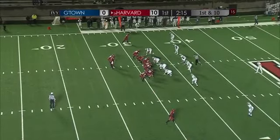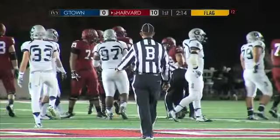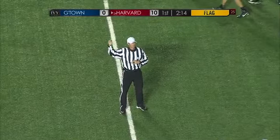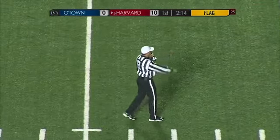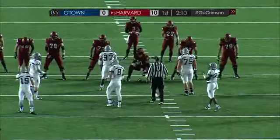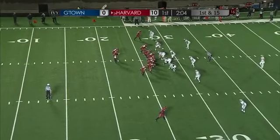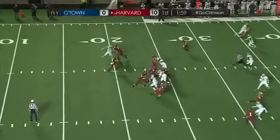First and 10 at the 32, and a flag before the snap. Looks like a false start on Harvard. Yeah, Adam Redmond, the center, moved the ball a little bit there. He was the first one out of the huddle. Anytime those linemen are the first to leave the pile, they know it's against them. So Harvard with their second offside, as you said, sort of shooting themselves in the foot a little bit tonight, but still with the 10 points, moving the ball pretty well on offense. So back to the 27 it goes, first and 15, in the final 2 minutes of the first quarter.